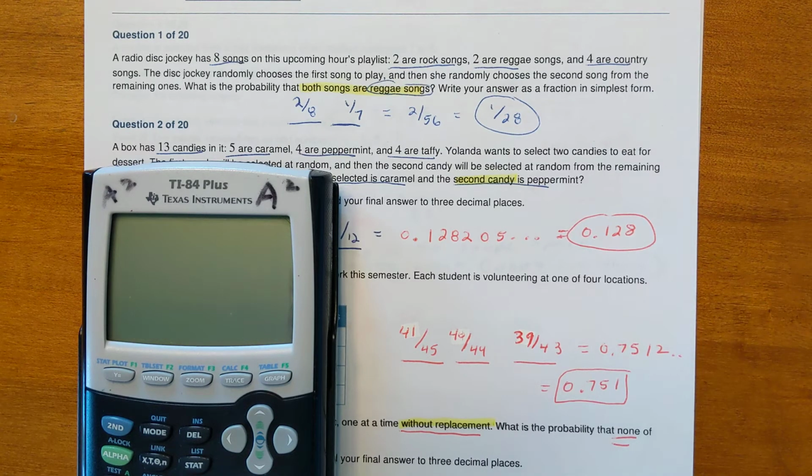This lesson covers the probability of compound events. Number 1, a disc jockey has 8 songs on this upcoming hour's playlist. 2 are rock songs, 2 are reggae songs, and 4 are country songs.